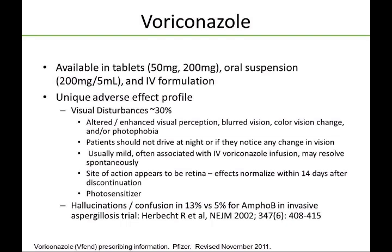rule of 30, right? So about 30% of patients will experience visual complaints. It usually happens about 30 minutes after the drug is administered and lasts for about 30 minutes. Some patients a little bit longer, some patients a little bit less. It can improve over time. They tend to be relatively minor visual disturbances. They generally don't require discontinuation of therapy.